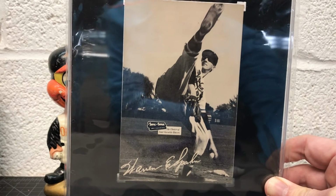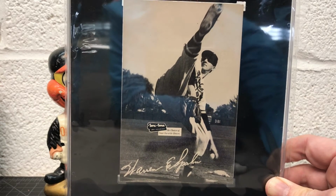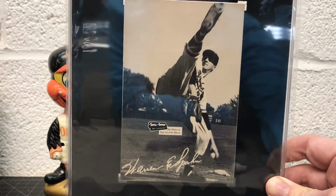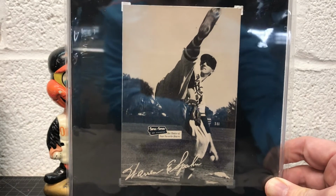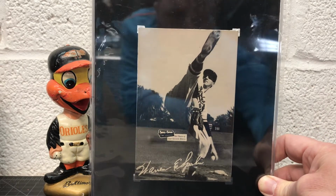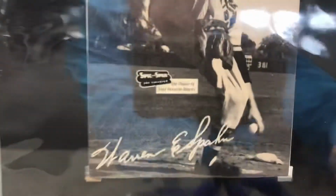I check Warren Spahn listings on eBay every day, to be quite honest, and for years, and I've only seen a couple of these. Maybe you just don't see them. They're pretty rare, to be honest. So when a slabbed one came up, especially in the SGC holder, it just looks awesome. I love the photo. I love just kind of obscure.